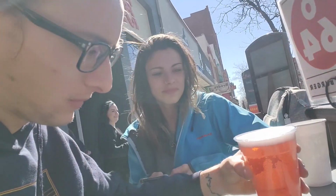Got a raspberry blondie beer. I've never had raspberry before. That actually sounds good, and I'm going to try it. You want to try it? Go ahead and try it. She doesn't like beer, so maybe this is something she'd like. It is 5.5%, so it's pretty big on the alcohol percentage.